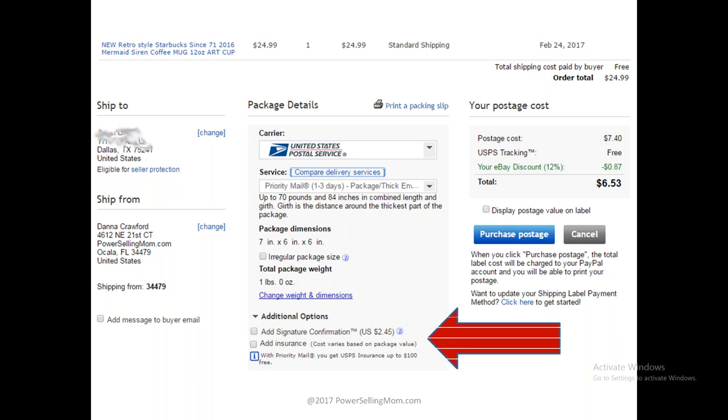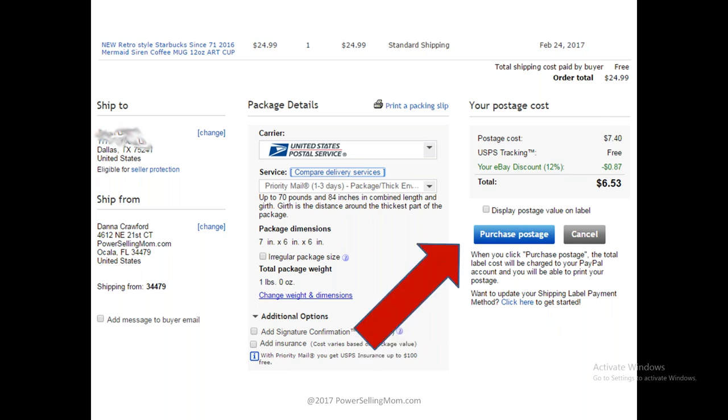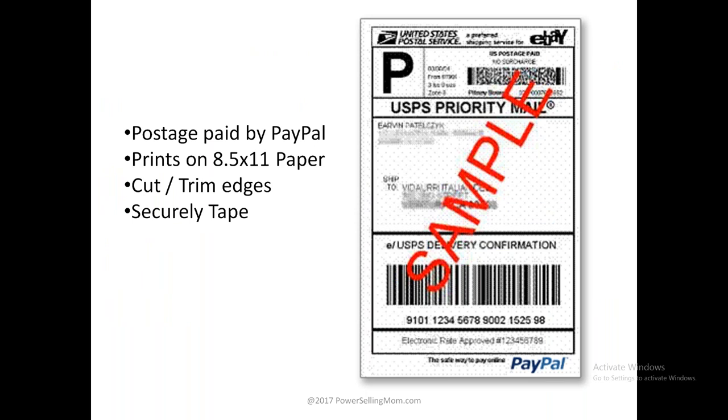And then once you click purchase postage, now it's going to take that stamp money right out of your PayPal account. And now you're ready to print the label. So nothing is in stone until you click purchase postage. And now it'll have it ready for you to print your label. You just print it out on any printer, and then 8.5 by 11, you just cut out your label, trim the edges, and then securely tape it onto your package.